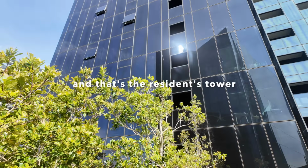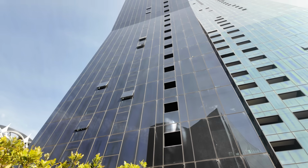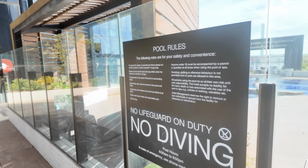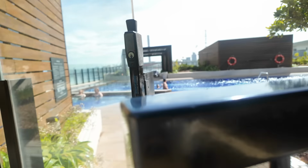So hotel guests are also using the pool. So on the weekends, it sometimes does get a little bit busy. But on weekdays, especially in winter, it's usually completely empty. So if you like to swim, this building is awesome because I think, is it like an Olympic-sized pool? I'm not sure, but it is a very big pool. I haven't measured it. So there you have it.